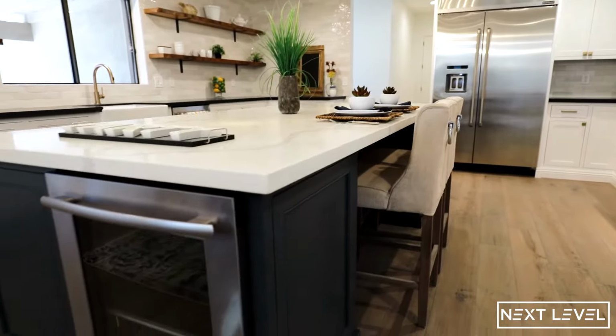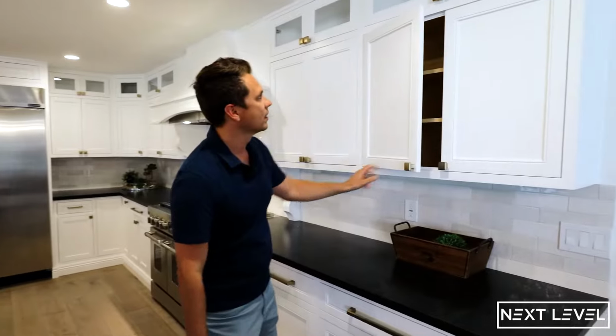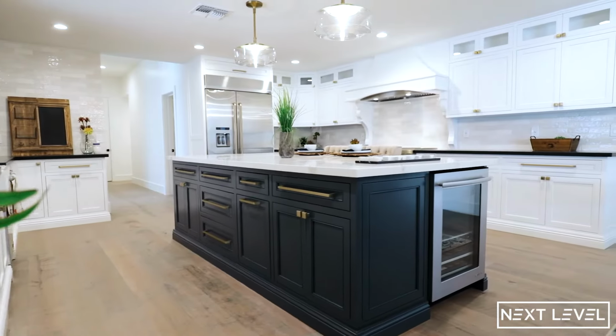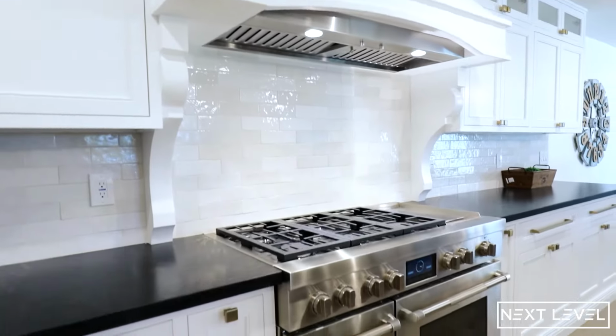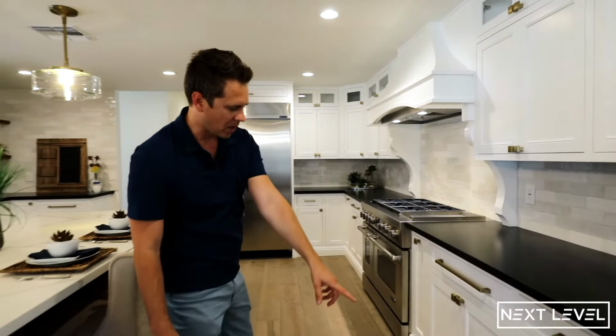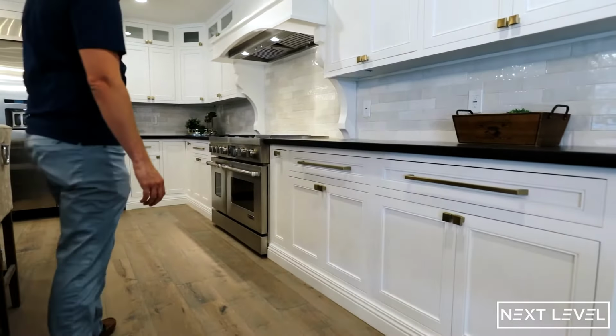So what's different about these cabinets is they're all inlaid in. You see how everything's kind of inlaid? Everything's soft close, but this inlay and the customness of the cabinets is what really sets it apart. I mean, look at the furniture molding on the bottom. It's different than your regular toe kick that you'd get on normal cabinets.